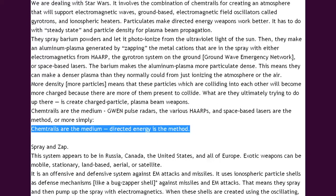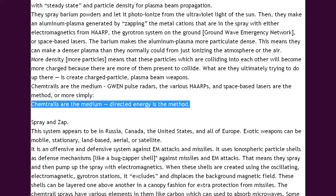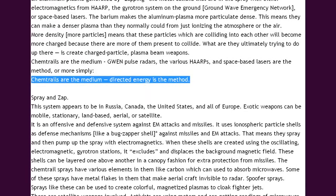That means they spray and then they pump up the spray with electromagnetics. When these shells are created using the oscillating electromagnetic gyrotron stations, it excludes and displaces the background magnetic field. These shells can be layered one above another in a canopy fashion for extra protection from missiles. The chemtrail sprays have various elements in them like carbon, which can be used to absorb microwaves. Some of these sprays have metal flakes in them that make aerial craft invisible to radar. Spoofer sprays. Sprays like these can be used to create colorful, magnetized plasmas to cloak fighter jets.